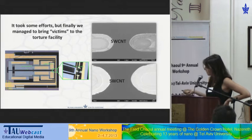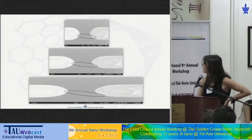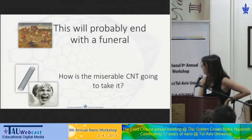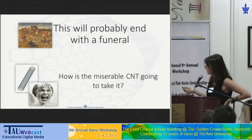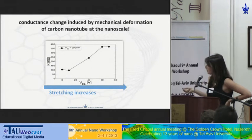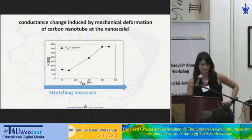Here you see a fabricated device, and here you can see suspended single-wall carbon nanotubes which were grown directly on the device in this area. We can't really see the stretching of the carbon nanotubes, but we can measure it. You're probably asking yourself, this will probably end up with a funeral, so how is this going to end? You can see the results in my poster. Thank you.